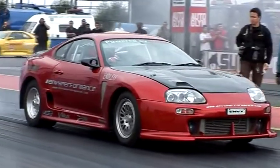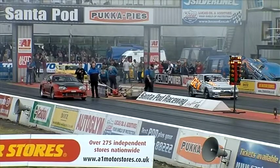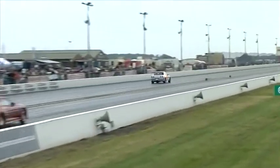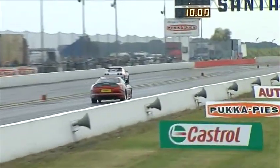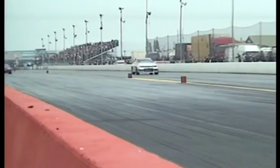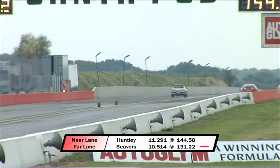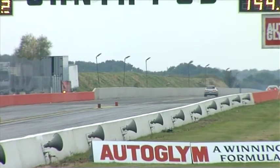So George Beavers will be facing off against this man, Kev Huntley, in the MV machine. Oh dear, oh dear, oh dear, he was asleep on the line. George Beavers powering on down. We know that Kev's got top end speed, but this is one heck of a job to try and do. And he can't do it. It's George Beavers who takes the win with a 10.51.